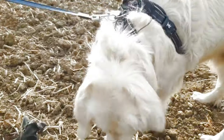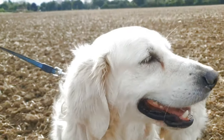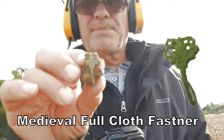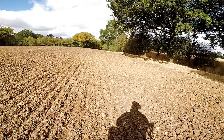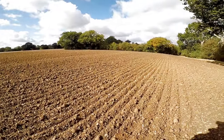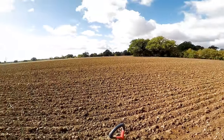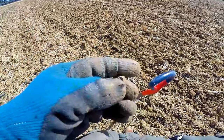We've got our Ken here. He's called me over, he's got something, I don't know what it is, but obviously history. In the meantime, we have Bailey here. Hang on. Eighteenth century pottery. Very nice, probably some sort of beer jug, I think.